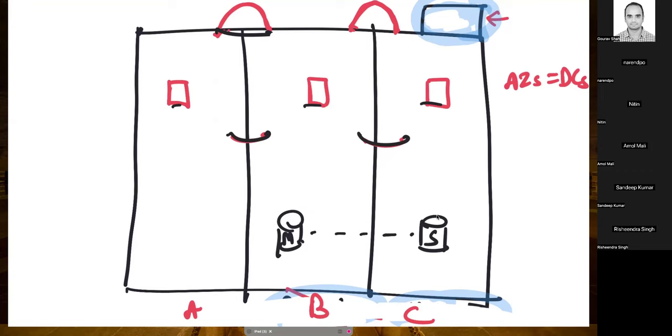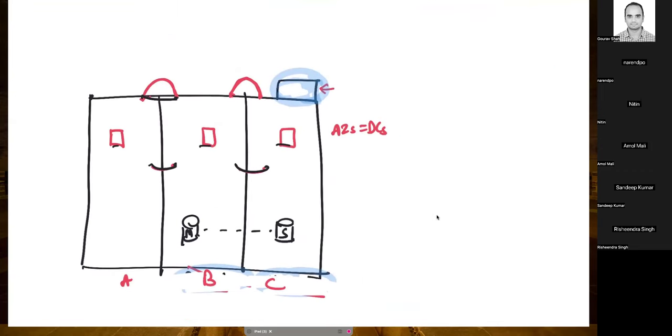If you're talking about data transfer between regions, so now let's talk about regions. We're talking about different regions here, right? So let's say this is a region called Mumbai.